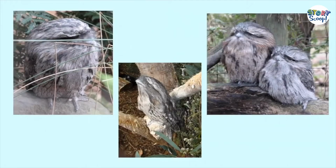If you're wondering what a tawny frogmouth is, well, they're a bird that's nocturnal, and they're native to Australia. When I say nocturnal, I mean that they're active at night. So while we're sleeping, they're out hunting and doing all of their fun things that they might do at night. I thought the first time I saw them, they were pretty cool. They have those whiskers around their beak. They sit still like a tree branch.